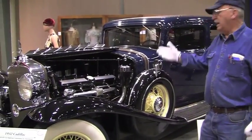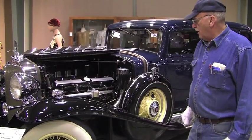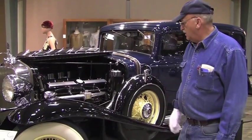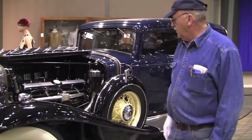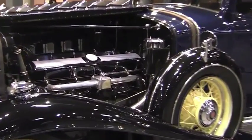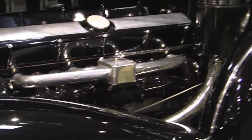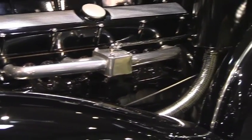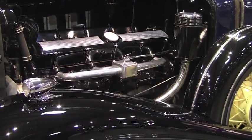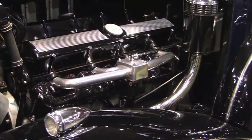V16 engine, very clean, very smooth running engine. We did some engine work on it, had to put a new cam and stuff in it, but other than that, it's just as it was. But as you look at the engine, you realize it's a very clean design. Wiring, spark plugs, everything hidden down in the valley. Similar to what we do today with the new cars. When you open the hood on new cars, you don't see very much except valve covers and manifolds. That's kind of what you see here.